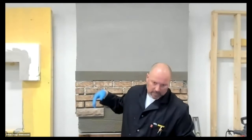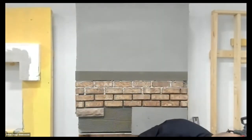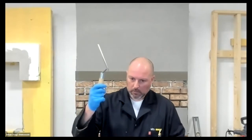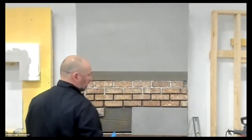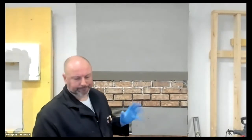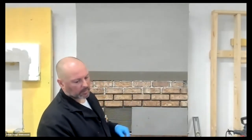See, I just went back to that part right there, and it's already starting to set up. It's going to create the bond and create the texture that you want before you hit it with your striking tool, your joint tool, whatever have you. And we'll go back after and clean it up with a mason brush. But that's essentially it. I can let this set up for about 5 to 10 minutes, and then you go back and hit it, so a lot of this mortar doesn't drop out onto the ground as you're pushing it in. Let it set up and roll along with it.